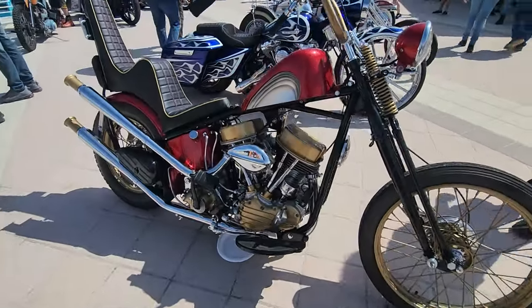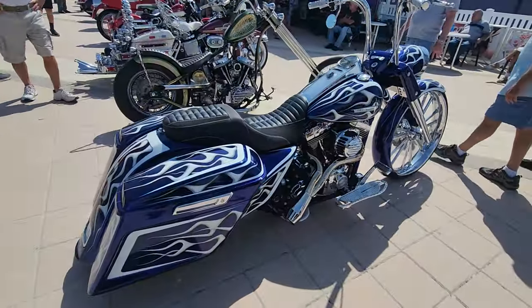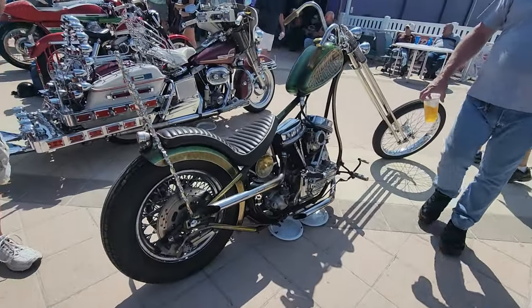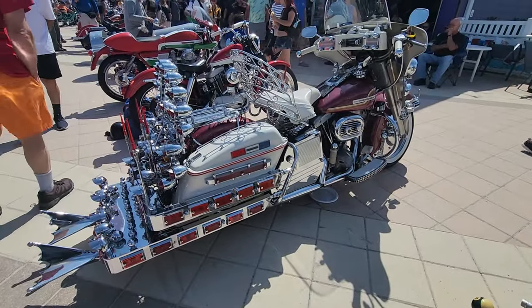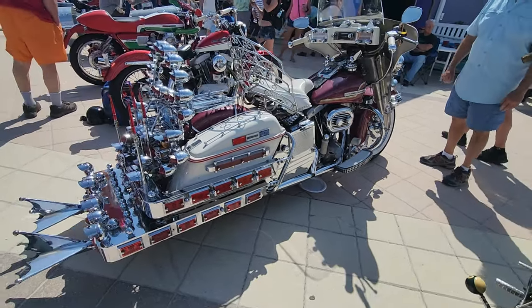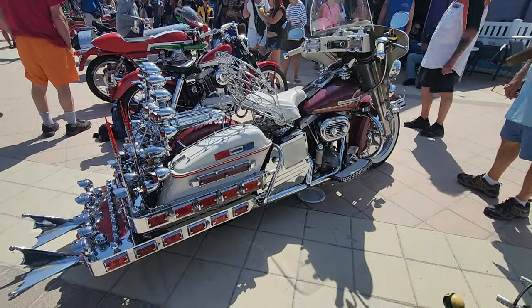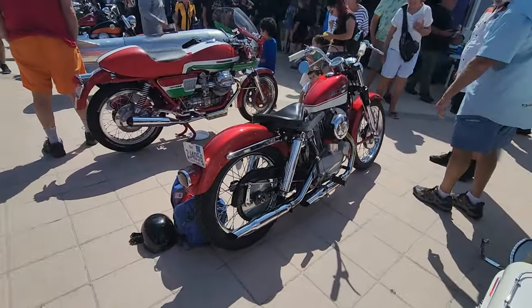Here's a beautiful pan head for you. Haven't seen any knuckleheads yet, but there's a nice pan for you. Look at that thing. Wow, that is really pretty. 1974, I think. Original paint, remarkable. 76, yeah, you're right. Spirit of 76. Yeah, it's unbelievable. That's obviously my favorite Sportster so far.